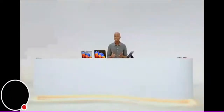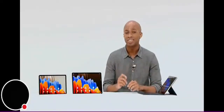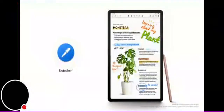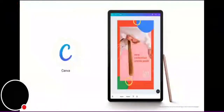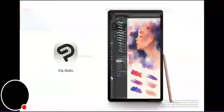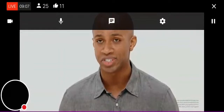That's a great question, and one we've heard a lot. More than 1 million apps are optimized for Android tablet, and we're seeing increased demand for more S Pen compatible apps as well. Here's the good news. Tab S7 now comes preloaded with three great apps. Note Shelf, which is great for note-taking, Canva for designing, and Clip Studio Paint for drawing. Clip Studio Paint is coming to Android for the first time on Tab S7. And we're super excited for you to try it out.